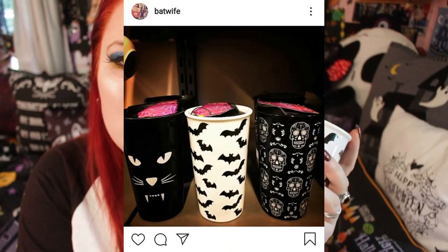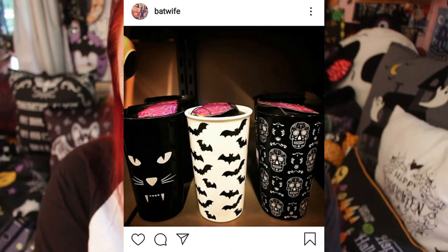So let's start with this. I got this from TK Maxx. As I said, I got it a couple of weeks ago. To be honest, since I saw these come out originally, they had a few different versions. They had this one, they had a cat one and a skull one. Since the first drop, I haven't seen these again. I'm glad I got it. I kind of got it as a rite of passage because not only was it the first item, but also it is covered in bats.